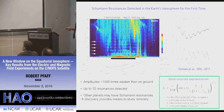And Fernando is very keen on emphasizing that other planets may have Schumann resonances, and this is a good way to study them remotely. So why not? Study the ionosphere cavities and things like this. These are some figures from the GRL. And as you can see, the many different higher order modes.